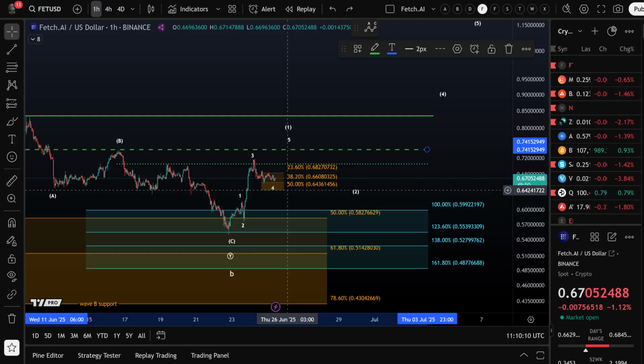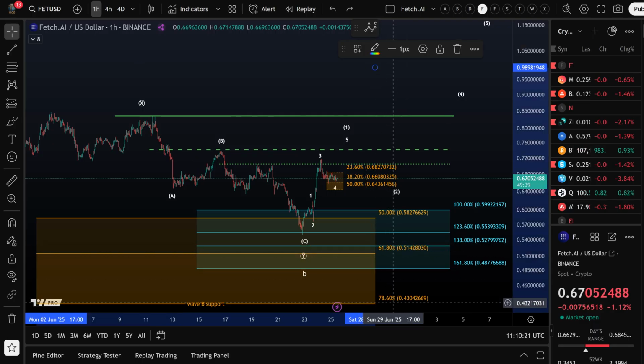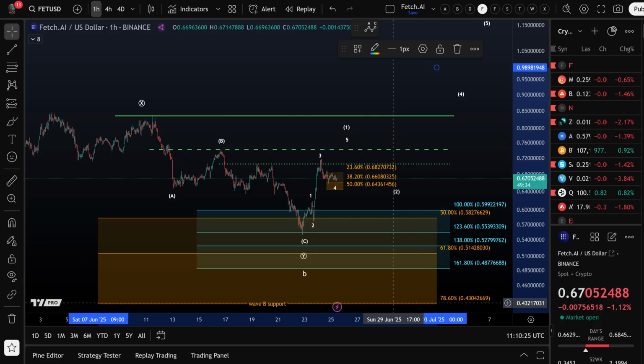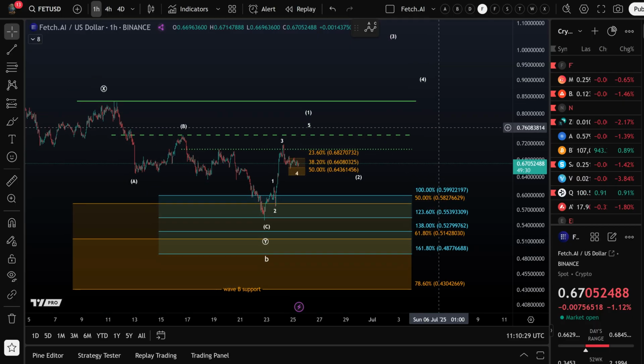Okay, if we break below 64.3, I mean, it's likely a failure. And then one more low could form in this entire downtrend. And then the area probably around 51, 52 cents would be tested next. But technically, the correction has room all the way down to 43 cents before I have to shift my perspective towards something more bearish. That's the update on FET.